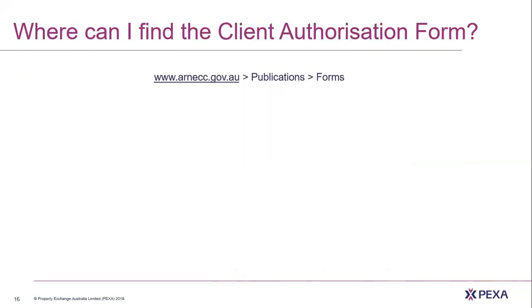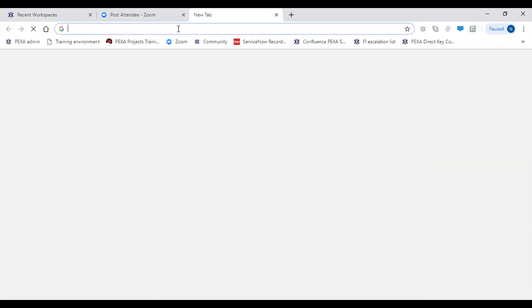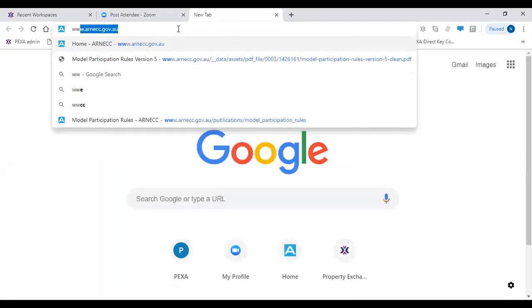So where can you find the client authorization form? Well, it is present on the ARNEC website. Okay, so I'm going to quickly just show you where the ARNEC website is just so that you're clear. So you just type in www.arnec.gov.au.